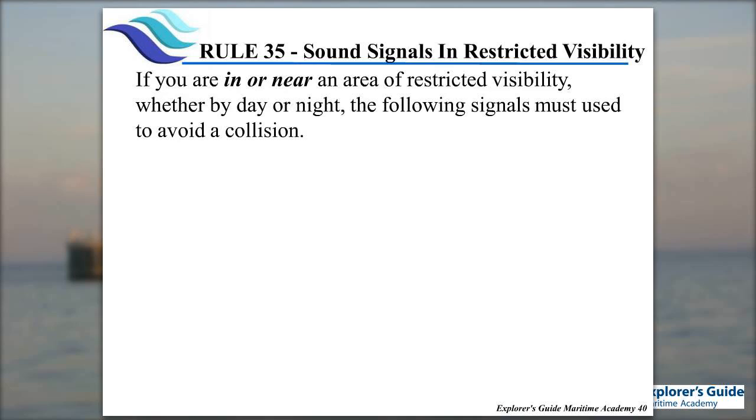Inter and air restricted visibility. Okay, that one we just did, whereas I can see you with my eyes. These are maneuvering signals. 1 short, 2 shorts, 3, 5 danger boat. International, 1, 2, or 3. I'm going to port. I'm going to starboard. Danger out. Overtaking. Yeah, 2 prolongs followed by 1 or 2 shorts. Agreement. 1 prolong, short, prolong, short.